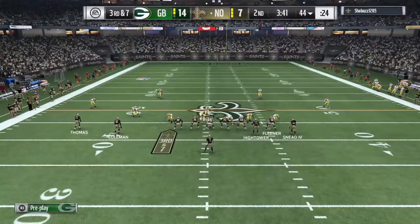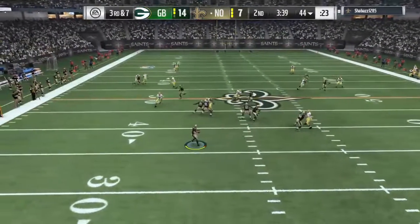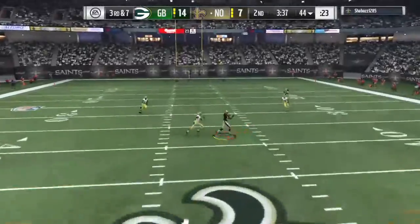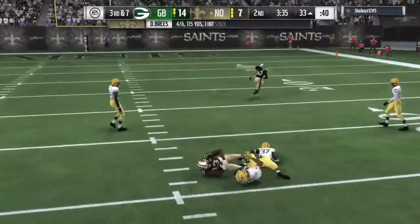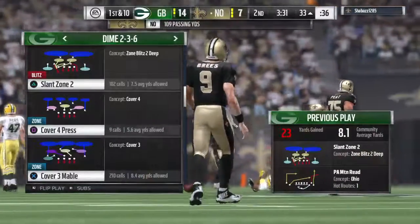They come out 5 wide. 3 of them to the right side. To throw is Breeze. Over the middle, open is Thomas. And he's going to get this all the way down inside the 35.